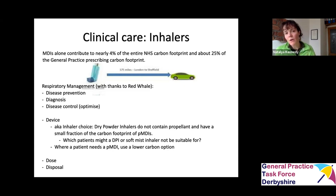And then have a think about if someone's using 2 puffs of 100 micrograms a day, could they potentially have 1 puff of a 200 microgram inhaler? Because it's the propellant side that is an issue, every squirt that you can save is a save from a carbon footprint point of view. So if you can change someone from having 2 puffs a day to 1 puff a day, but for the same dose, you're effectively halving the carbon footprint of what they're taking from an inhaler point of view.